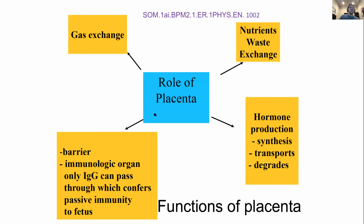So this is pretty self-explanatory. I did mention the IgGs are what pass. Those are long-term memory immunologic cells, okay? So this is memory from mom saying you need to be wary of some sort of pathogens. IgMs are more of the short-term ones. So IgGs are the ones that cross. IgAs are what's in breast milk.